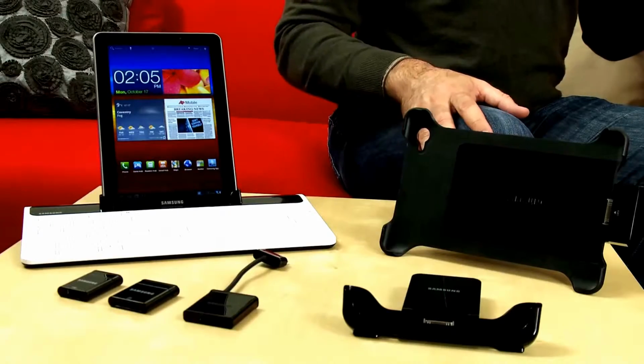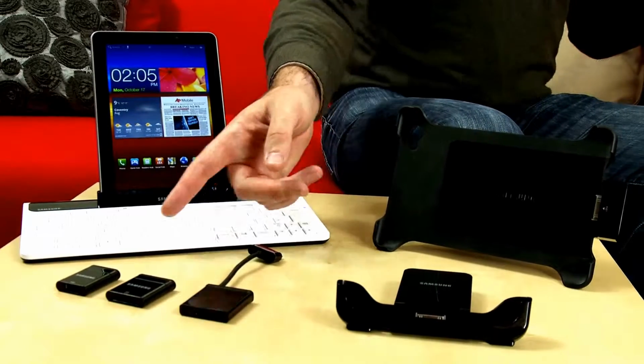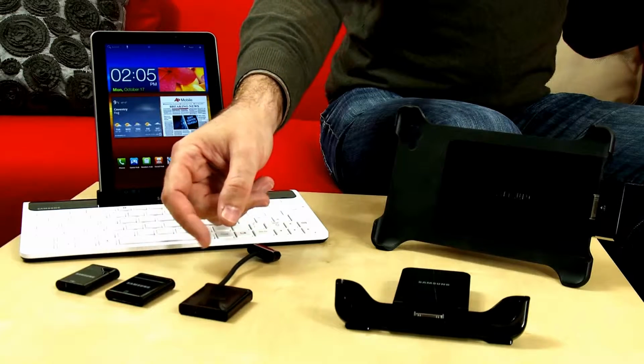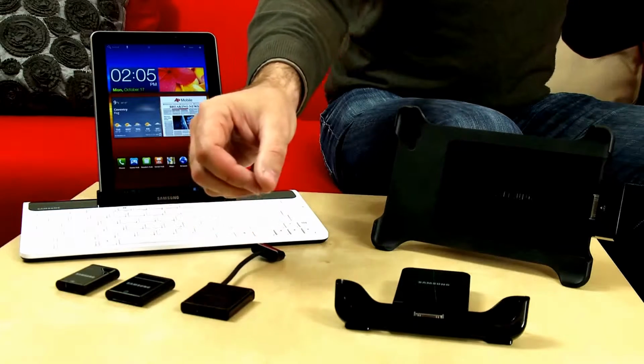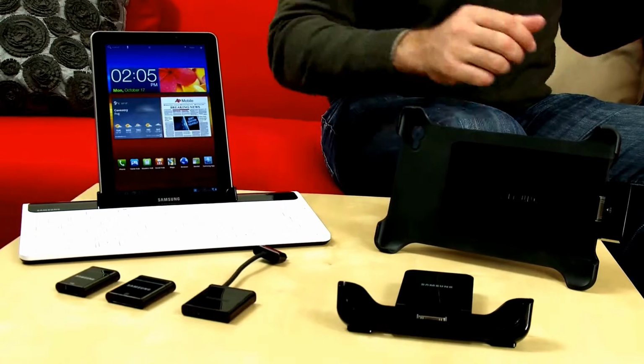And there are a number of accessories available for the 7.7, including the keyboard dock. There are connectors for USB and SD memory cards, and also an HDMI connector. There's also a desktop and a windscreen mount for when using like a sat-nav. So that's the Samsung Galaxy Tab 7.7.